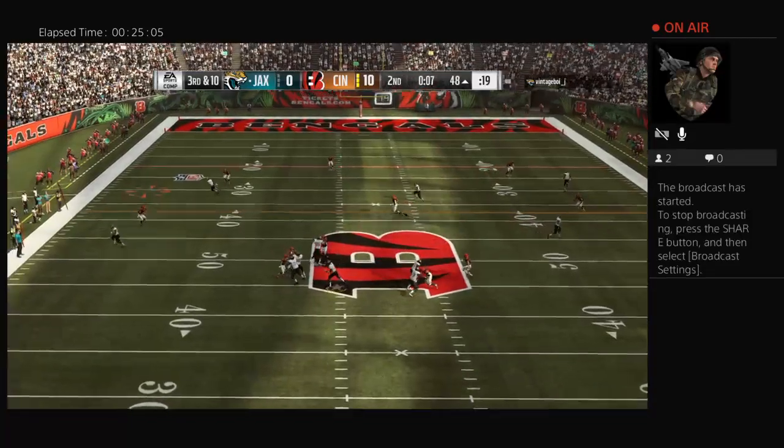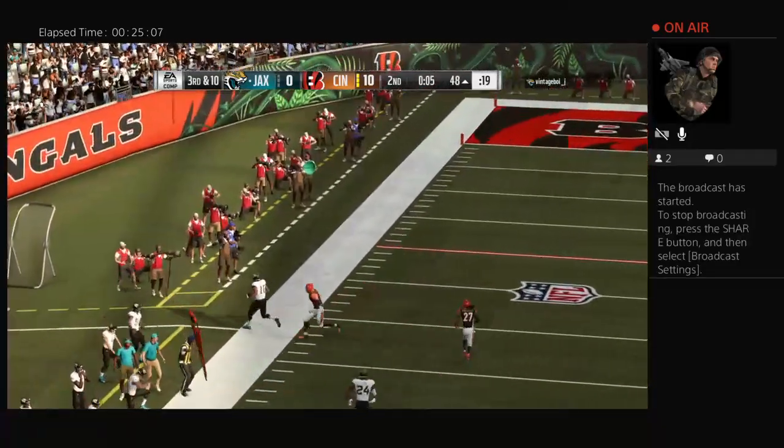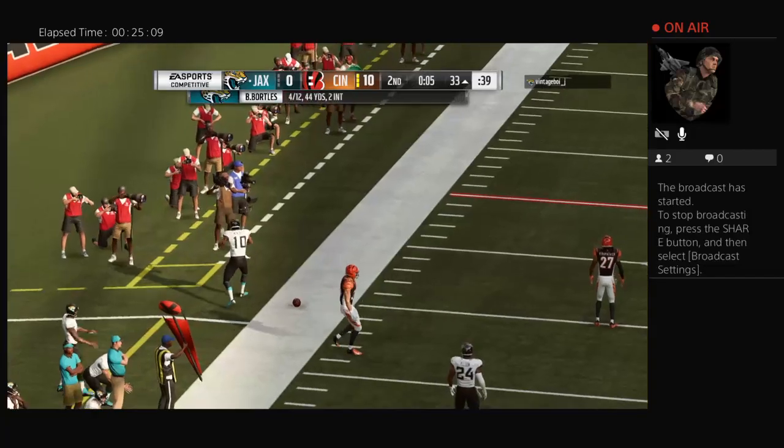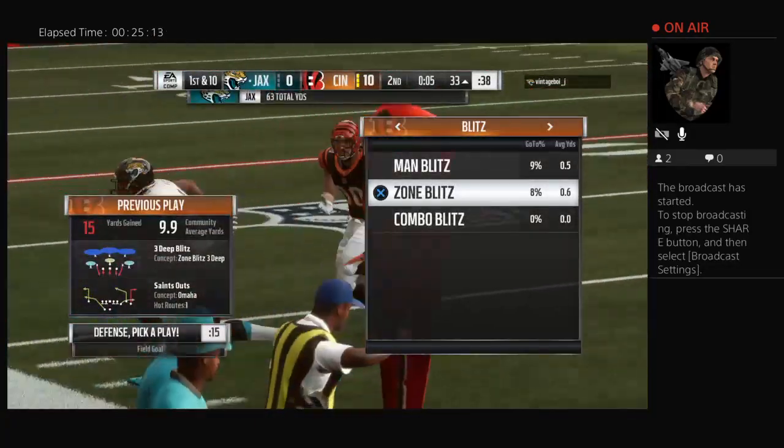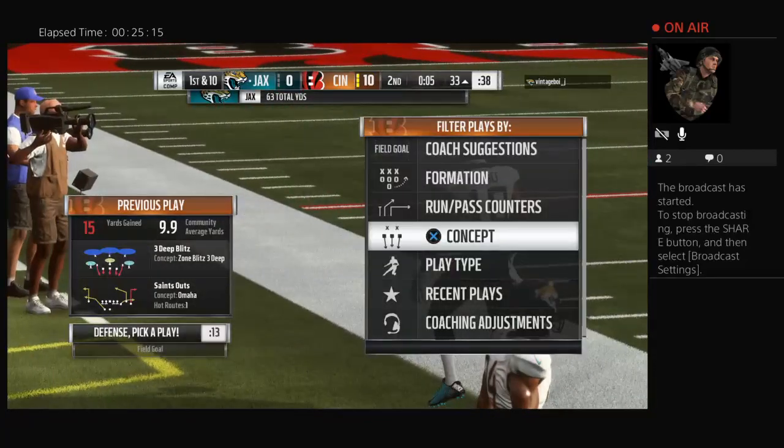Working from the gun, it's Bortles. And he's got Moncrief. He's out of bounds inside the 35. Bortles to the former Colt Moncrief for a Jaguar first down.